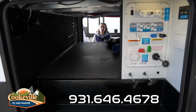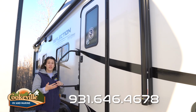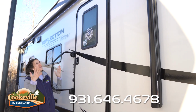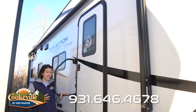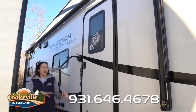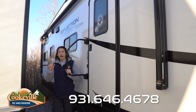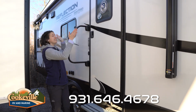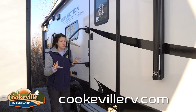But let's look at this outdoor entertainment space. The good thing that I personally appreciate about this 278BH is the outdoor entertainment space and how we have one gigantic awning, no slides obstructing either side, other than this slide from another camper. You've got all this awesome room, and there's even something really special in the back. But before we get there, LED light strip all the way underneath that awning. It's super bright at night and it helps you see.